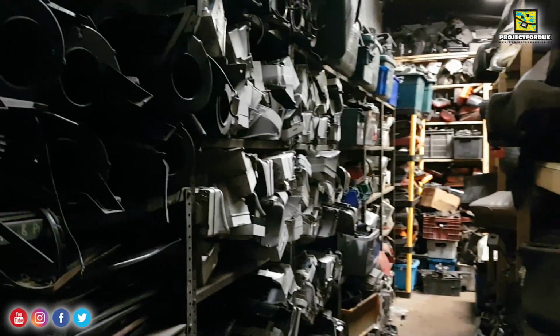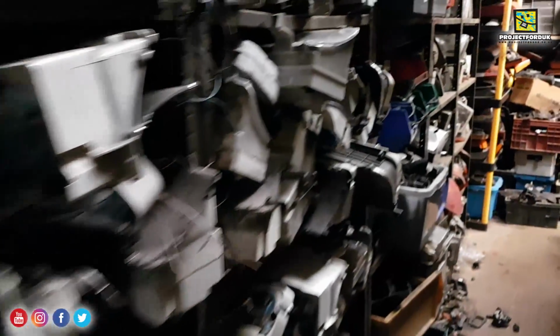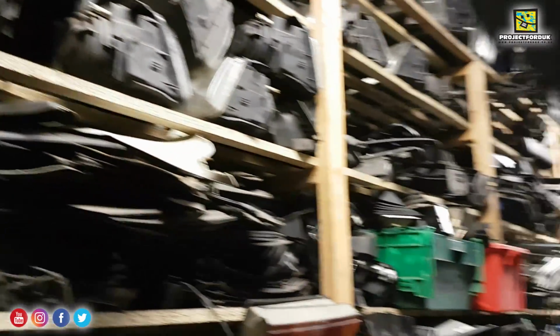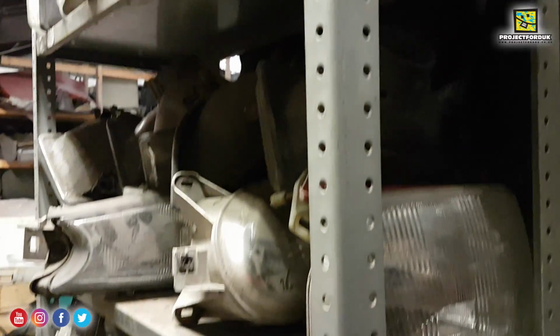This looks like the carpet section. There's just absolute so much stuff here. You could spend absolute hours going around it all. This is where they keep all the lights. It's a bit tidier than the last time I came. They might have had a bit of a clear out, but there's still plenty of stuff here. Again, absolutely loads of headlights.